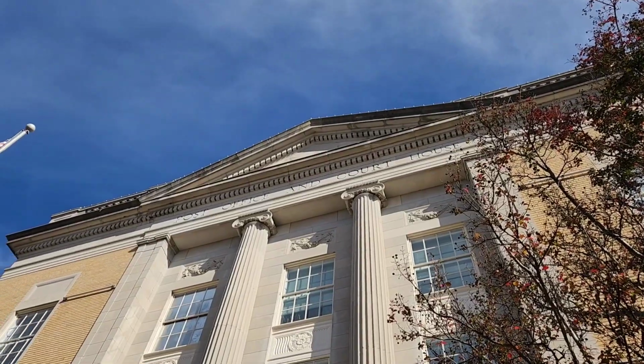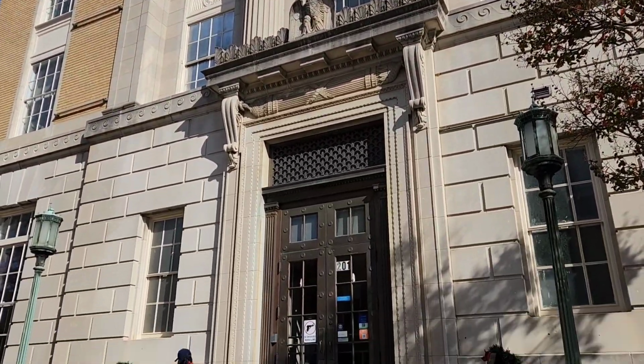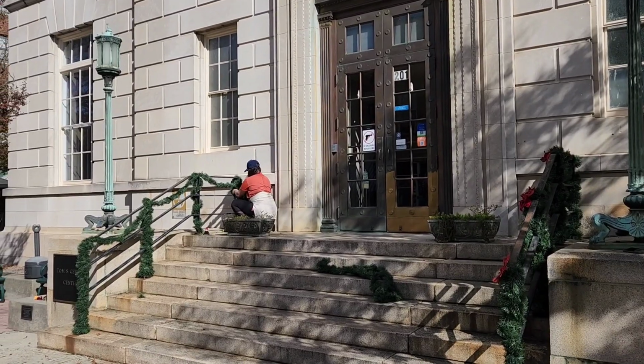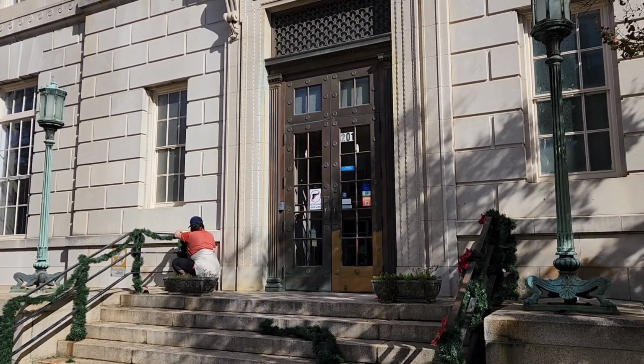Get another view of this beautiful building here on the outside. Check those doors out. Those doors are huge. Yep, she's putting up the garland for Christmas. And I love the light posts out front too. Those are really nice.